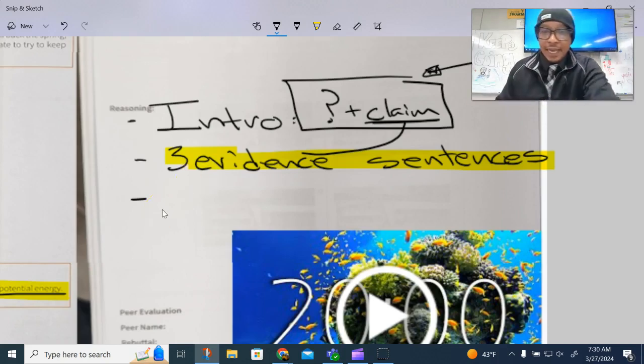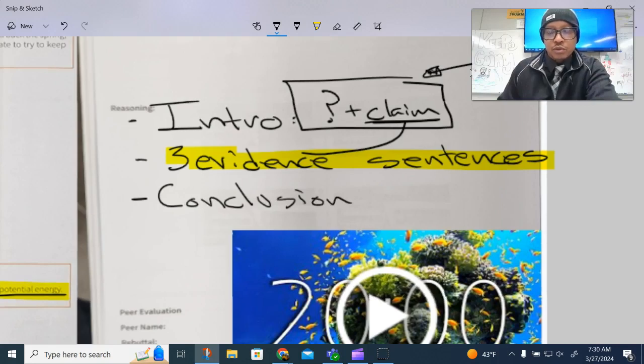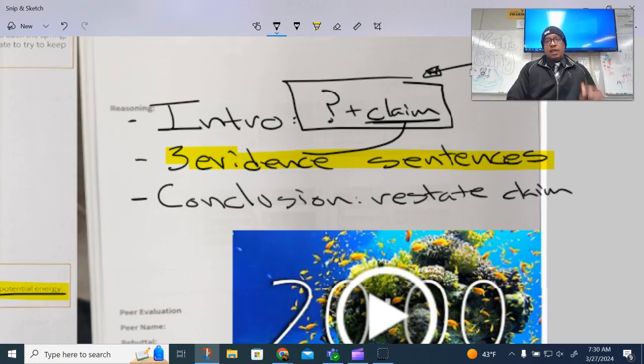Okay. Now, in your conclusion, right? So we'll call it conclusion. And usually this is some sort of restated claim. That's usually what it is. Okay. So that is how that should work.